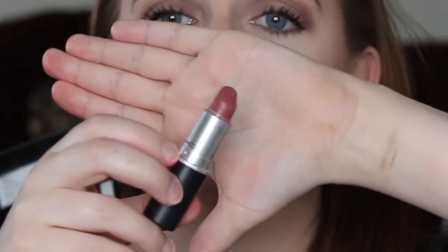Next up we have another MAC shade. It is in the shade Twig. This was one of my favorites. As you can see, it's literally completely all the way up and there's hardly anything left. This was my first ever MAC lipstick. I loved it so hard. With the amount of redness around my mouth, you can't actually tell how nice this lipstick is, but this is a great lipstick.